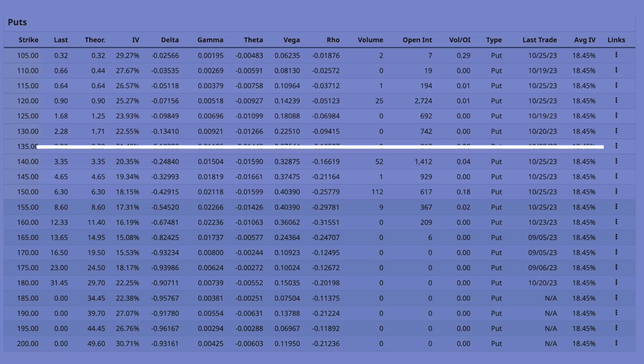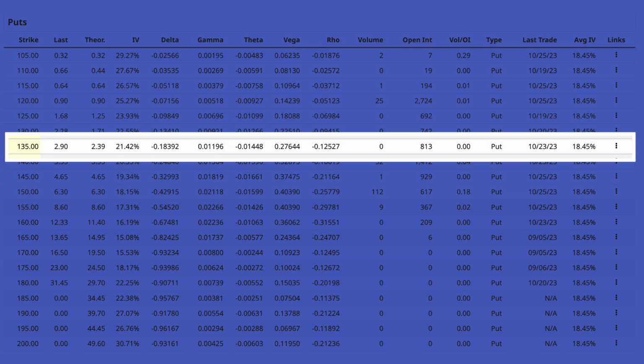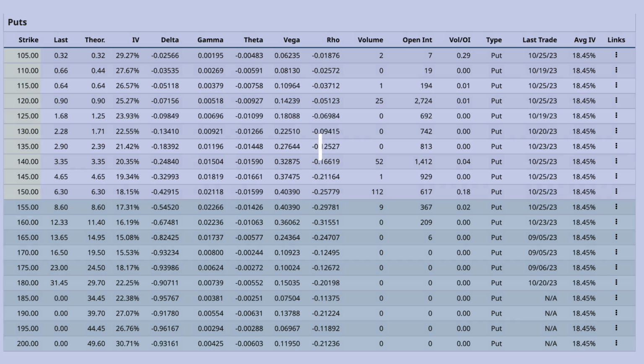And you can see that the $135 strike price put option last traded for $290 per contract. Remember, each contract covers you for 100 shares, so Barchart's listing it at $2.90. The $135 strike put protects the stock from any price movements below $135 up until the expiration date. Now, let's say you don't want to pay $290 for the put option. What to do? Well, you could sell a covered call and use that premium to pay for the put option.